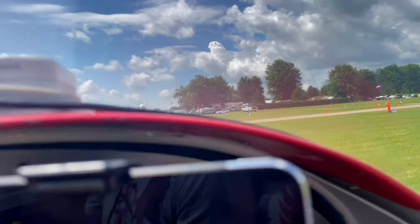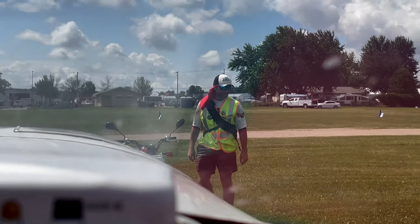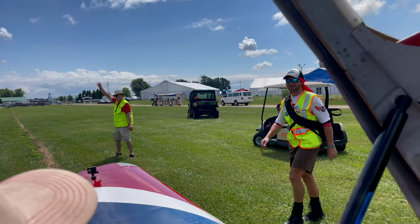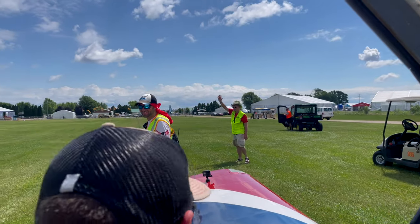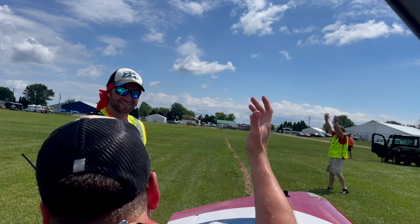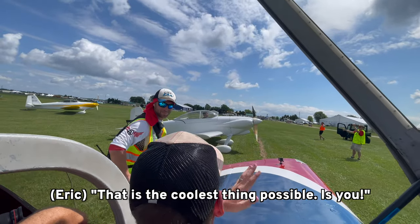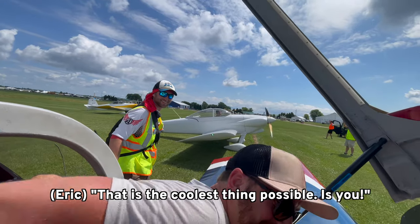That is an aviator jersey. He's wearing an aviator jersey. What the heck? Dude, what are the odds? I see an aviator jersey. I'm like, what? How's it going, man? Look at that guy. Yeah, brother. Thank you. That is so sick.